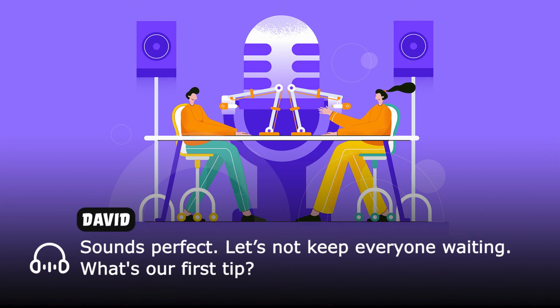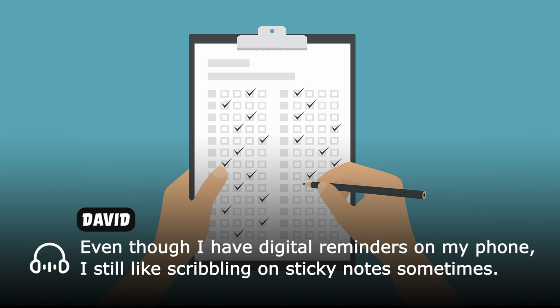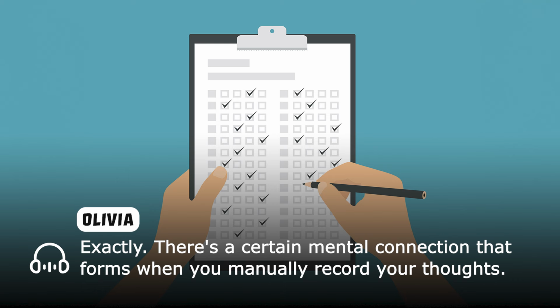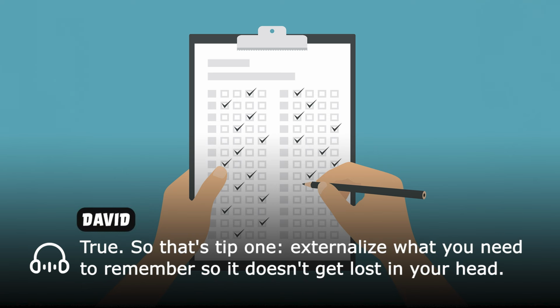What's our first tip? The first tip is to use a dedicated notebook or digital note app to capture important tasks and ideas. Writing things down might seem simple, but it's a huge help. I agree. Even though I have digital reminders on my phone, I still like scribbling on sticky notes sometimes. There's something about physically writing it down that makes it stick in my head. Exactly. There's a certain mental connection that forms when you manually record your thoughts. And if you prefer digital, that's great too. The main idea is to have a central spot for your tasks and ideas. True. So that's tip 1. Externalize what you need to remember so it doesn't get lost in your head.